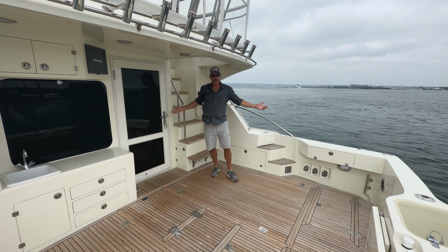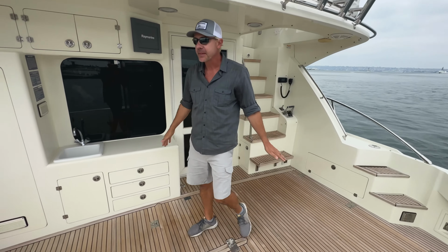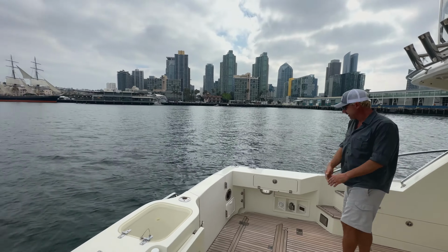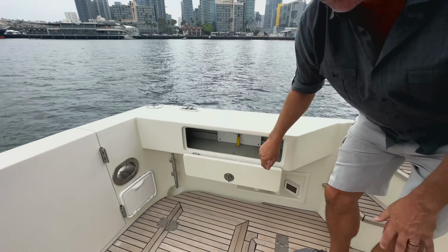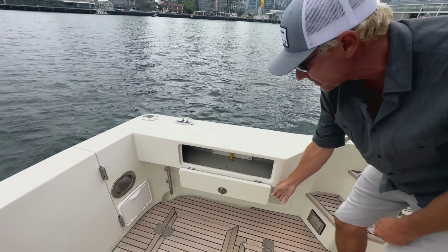All right, so coming out of the flybridge down into this great big teak lined cockpit. Got our beautiful downtown skyline in the background. The first thing I want to show you is this is where we've got our freshwater flush valve for our engines. You know, we've talked a lot about that.